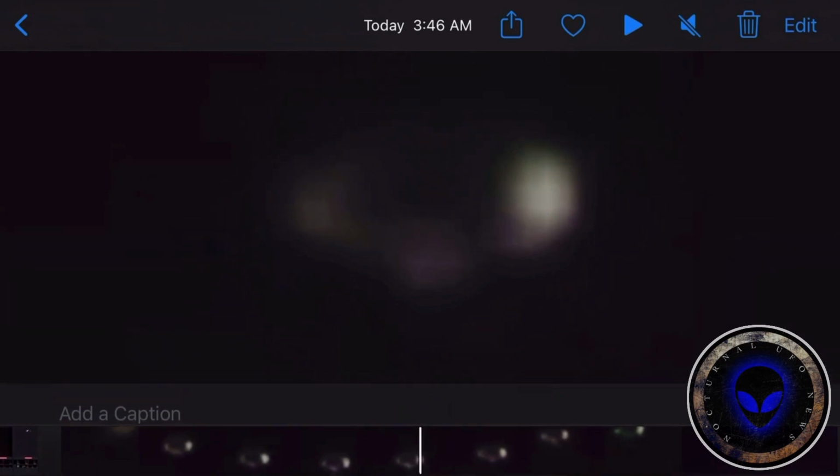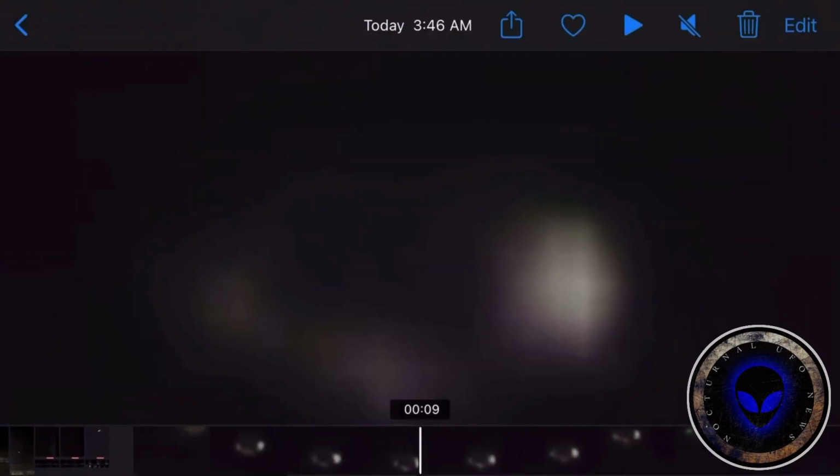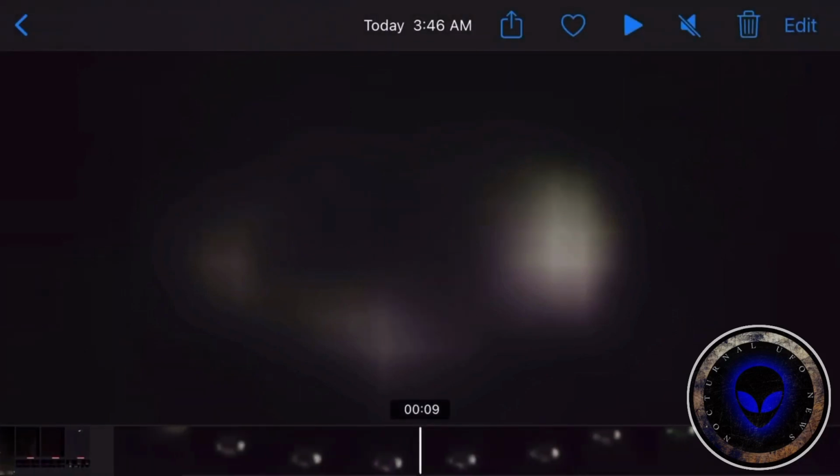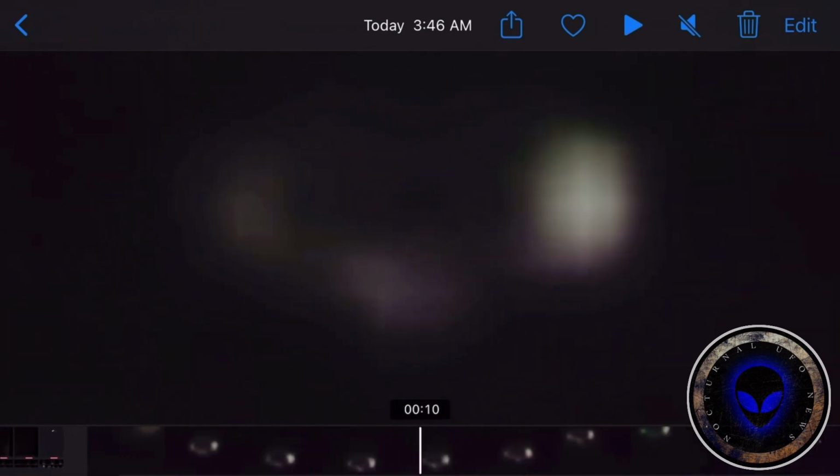And to make it even more interesting, there are these weird lights around this craft. It reminds me of a classic flying saucer, like a disc-shaped craft. By the way, thank you to the original uploader for allowing me to use your video and giving me your permission. Thank you. It's much appreciated. And we'll get to it around the 2-minute mark.